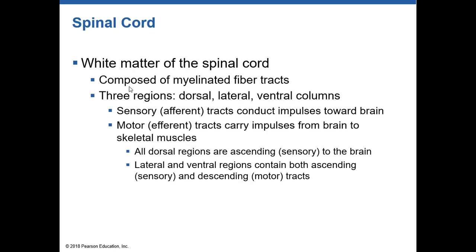The second part of the spinal cord that we most focus on is white matter. It's white because it is composed of myelinated fiber tracts. Remember, when things are myelinated, it helps speed up the transmission of a nerve impulse throughout our body. There are 3 regions: dorsal, lateral, and ventral, similar to what you see with the gray matter.